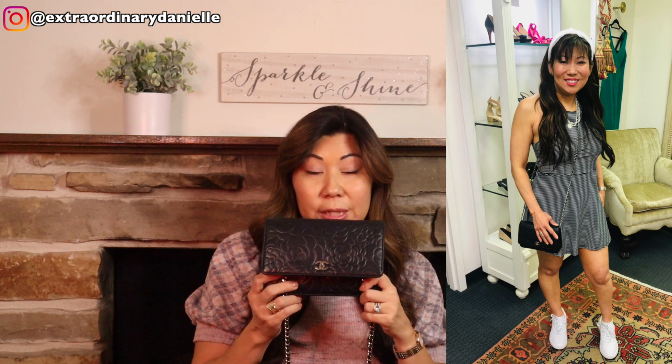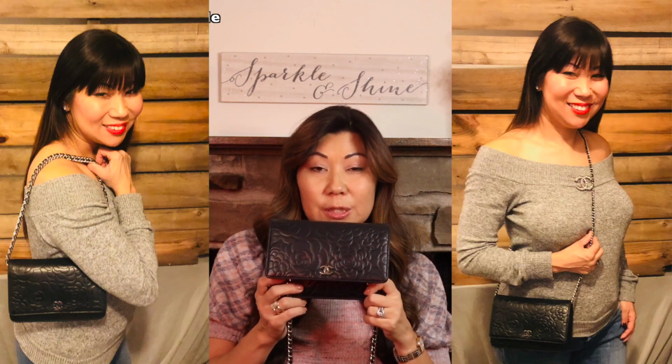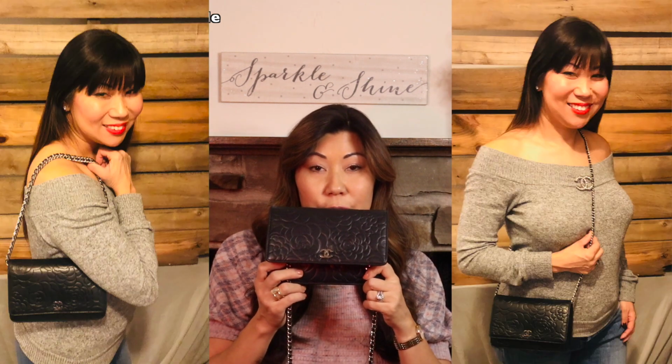Now technically this isn't a handbag. This is considered a small leather good. However, I do use it as a handbag. I use it either as a clutch. Sometimes I use it as a shoulder bag or a crossbody bag. There's a lot of different ways that you can utilize this bag.